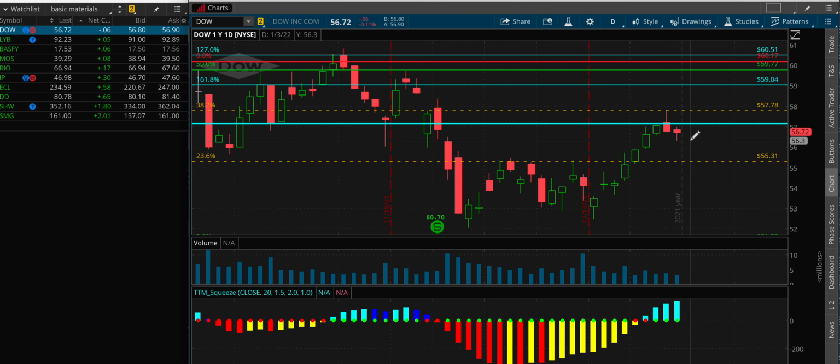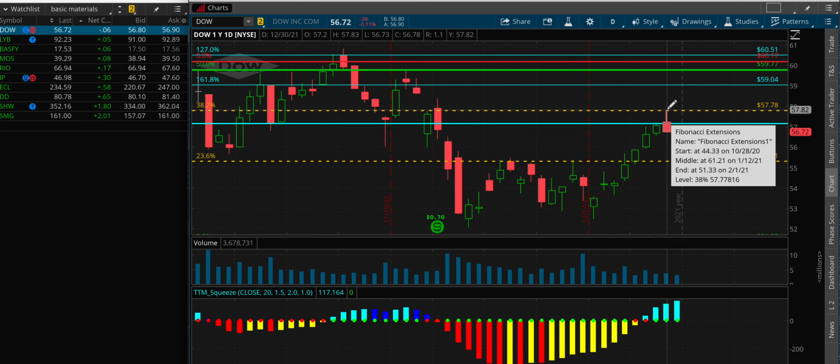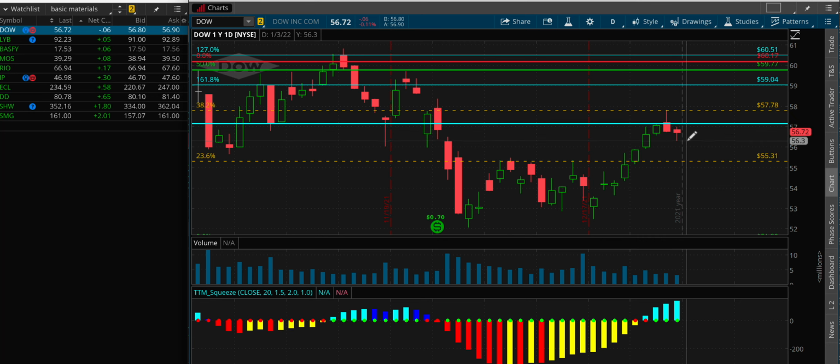Because this is literally what I like. If Dow would put it, I'd put Dow on a list right now. We already proved that we can take out our teal line. That was Thursday. We pop up to the 57, and then we came down all the way to the 56.30. Anything above the 56.30, which is also right here, we have double support. Anything above that, I am a buyer.